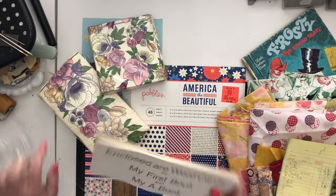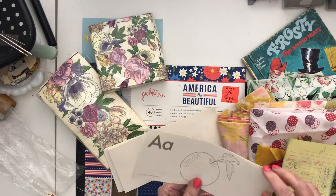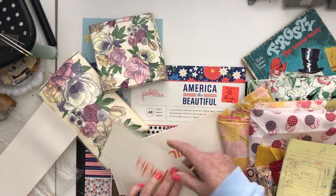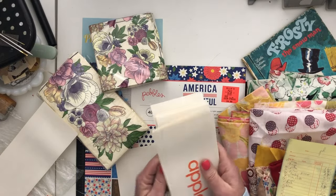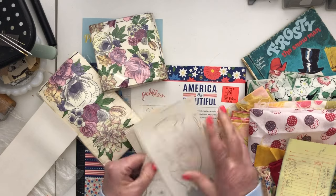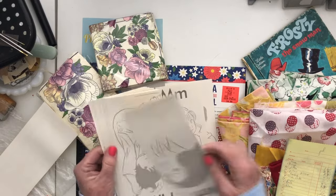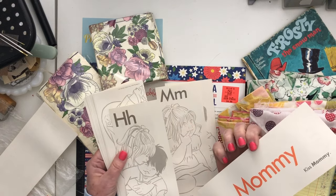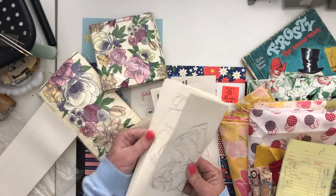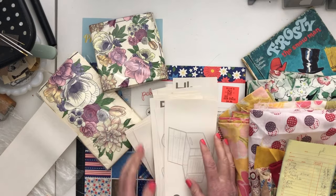These are called My First Book and My A Book. They have flashcards in them with the word, a sentence, and then a picture. I thought these were super cute. These are from 1990, so they are not that old, but they had cute illustrations on the back. Pool of dots because it has the little people. How cute. Little girl. This must be mom. Mommy. Kiss mommy. Aw. Hug. Give a friend a hug. These are cute. I've never seen these before. Anyway, that was worth it.